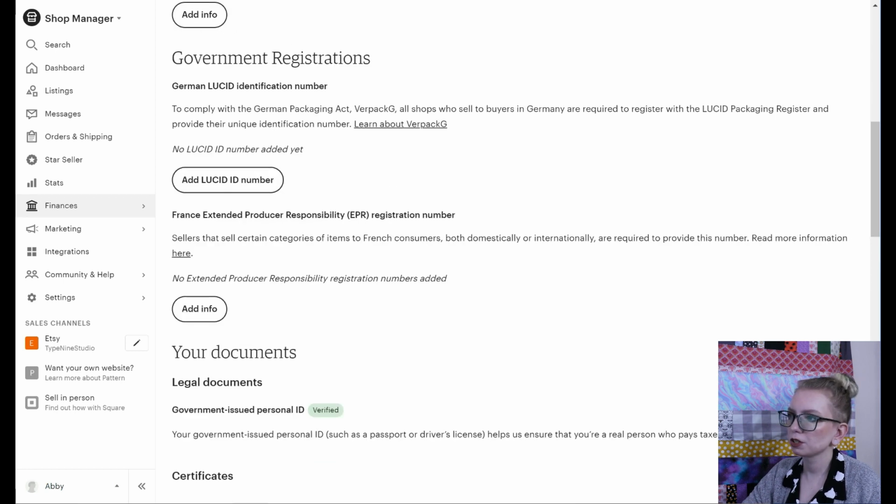And then government registrations. So the German Lucid identification number. I don't have this yet. I need to get on it for my shop, but basically Germany has a new law that you have to register with them in order to sell to Germany based on your packaging. From what I understand, in very, very simple layman's terms, Germany doesn't want you to send a bunch of junk packaging, so you have to register and tell them how much packaging you're sending.